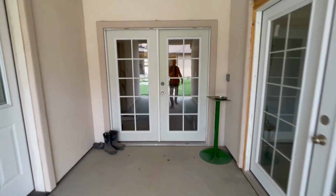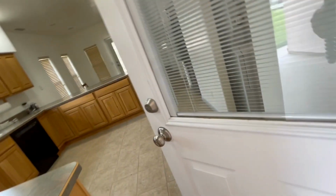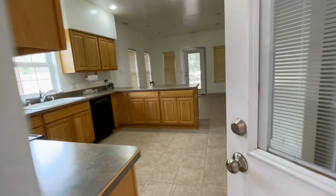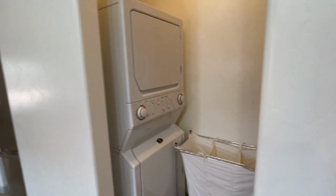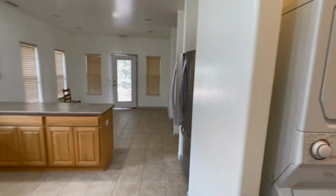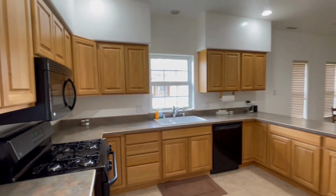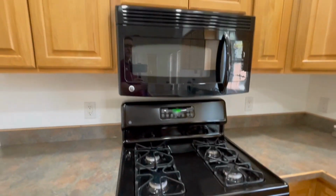Okay, so now we're going to show you the additional dwelling unit. And again, I believe this is a full-size doorway. This one is 32 inches wide. There's laundry area here as you come in. Very nice kitchen. Gas stove, microwave.